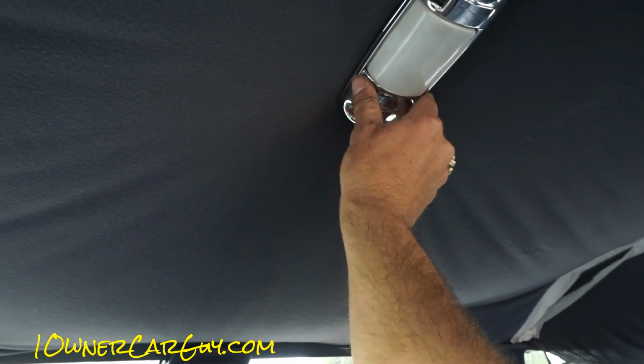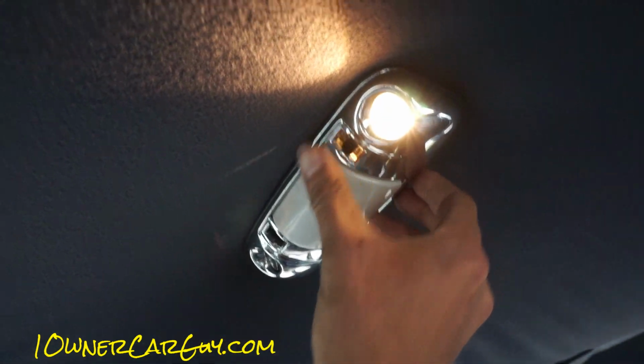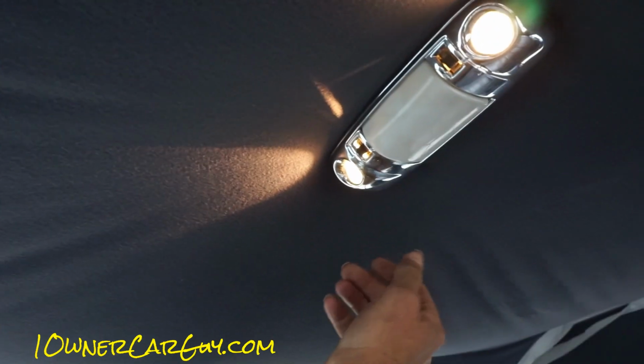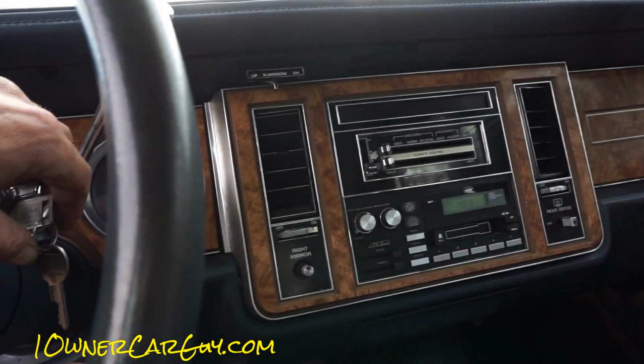There's that one. These are working now. It's just the switch is a little off. There we go. Now, I think I blew the bulb in this somehow, because it went out. So now you know that.